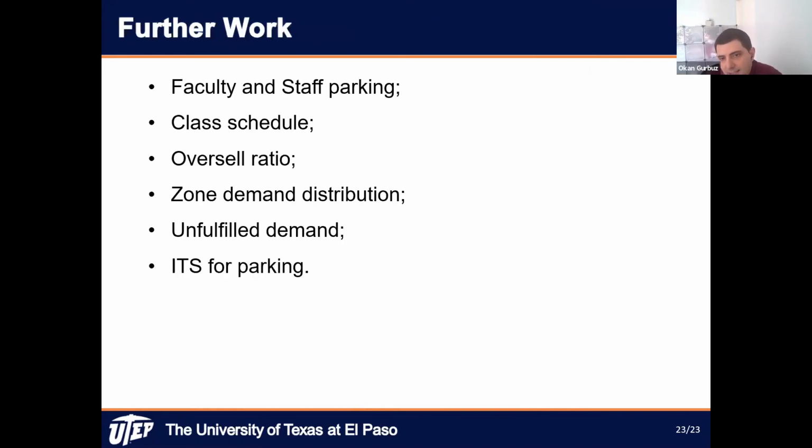And besides that, these are some other potential future work derived from our study. Some of them we have already started working on, but some were left for the future. This study can be expanded to faculty and staff parking, and an entire campus's parking can be handled by a single algorithm. The class schedule, as you all know, has a huge effect on the hourly parking variations. That can also be studied.